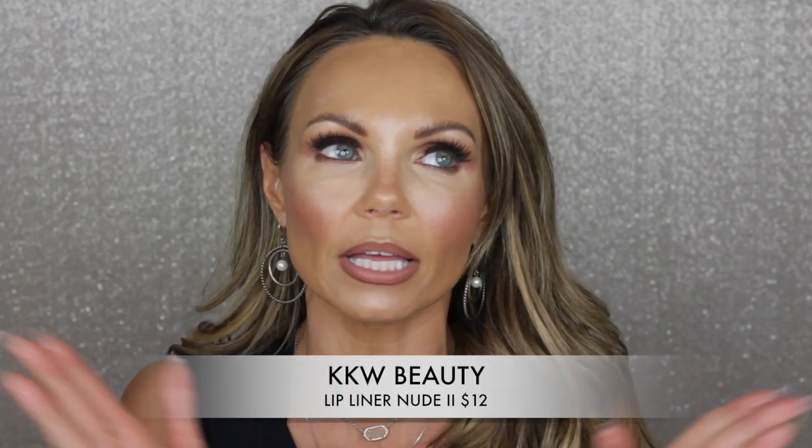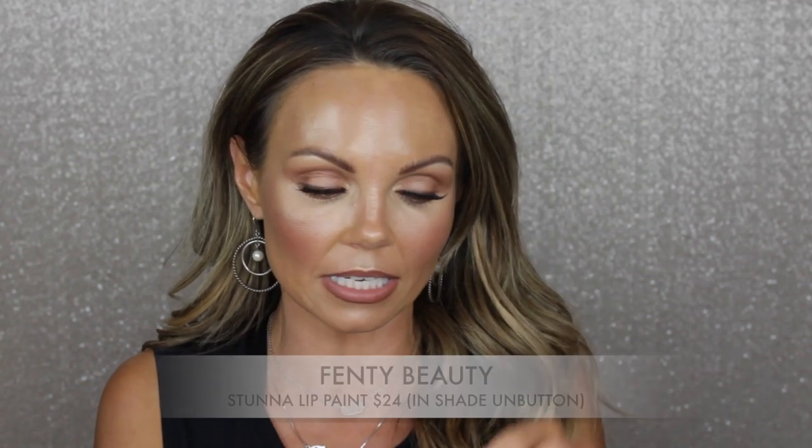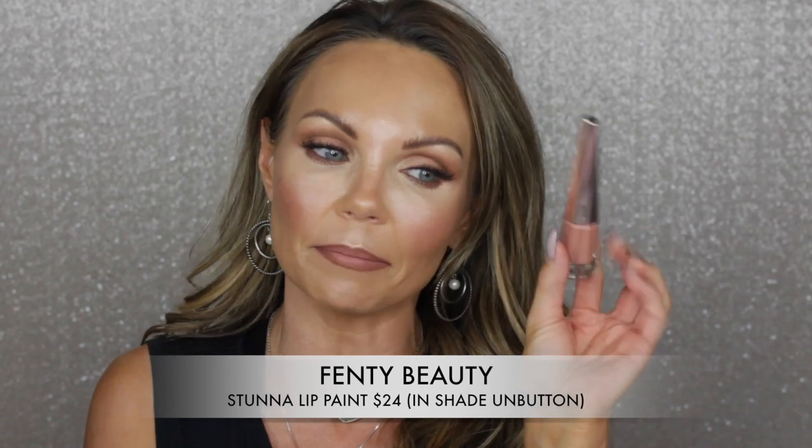As far as the lippy, this is the Nude Lip Liner number 2 from KKW Beauty. And in the middle, I used this from Fenty. This is the Stunna Lip Paint in Unbutton. I'm loving this shade. I love these from Fenty. These are awesome. Okay, let's get into this palette.